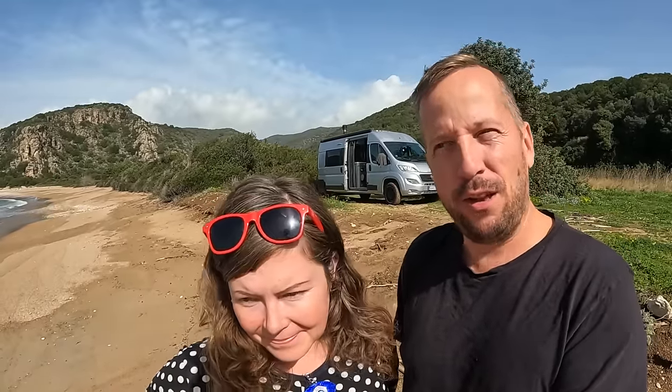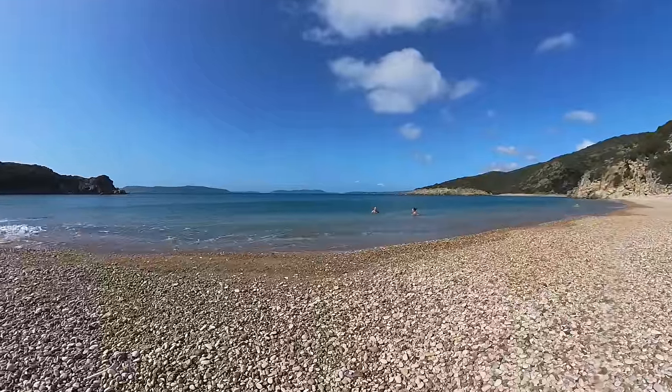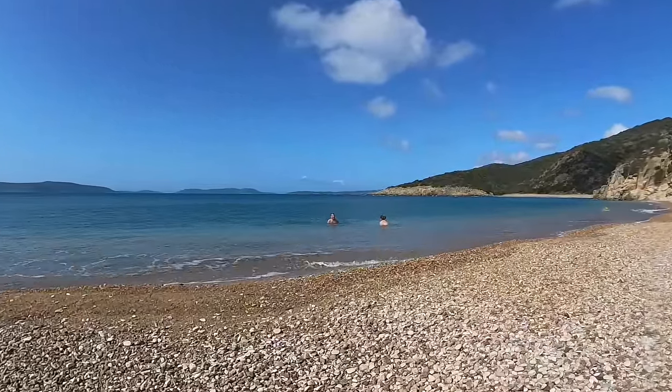A lot of scraping. It just has to be done when you are living in a small space and you use those spaces all the time. It's not like a big house where you have rooms that you use once a month. Every item you use, you use almost daily. But it was just one hour of cleaning and after that just sitting on the beach enjoying life.